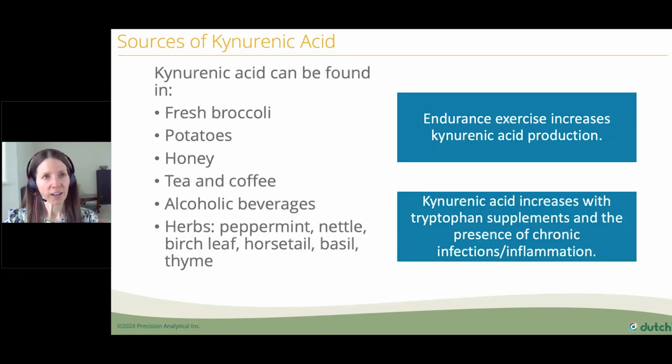Some sources of kynurenic acid. These are some foods that can increase kynurenic acid: broccoli, potatoes, honey, tea and coffee, alcohol, and then some herbs. Exercise, specifically endurance exercise, increases kynurenic acid production. And kynurenic acid also increases with tryptophan supplements and the presence of chronic infections and inflammation. Next slide.